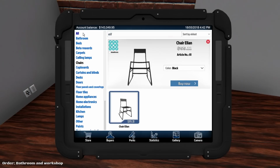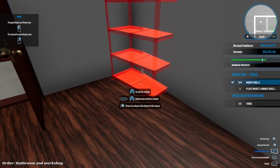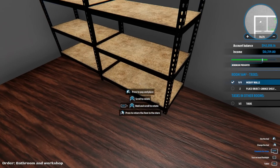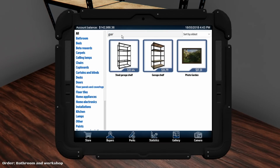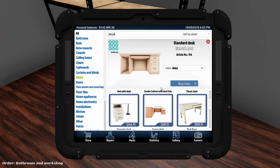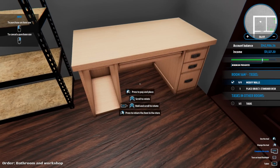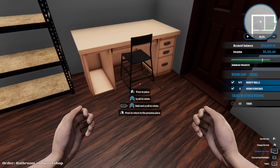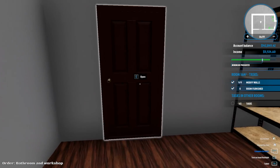Garage shelf. Probably better put it over this side. Standard desk, okay. Where are we? Standard desk. Maybe that's what you wanted the chair for. So that room's done. That's outside, so that's interesting.